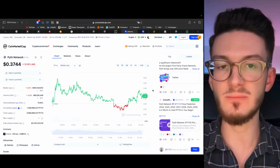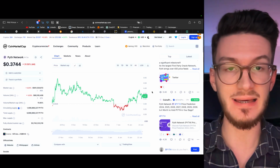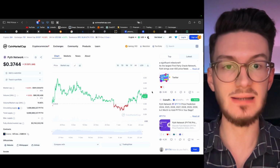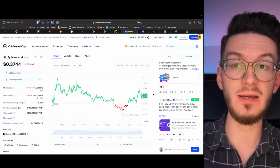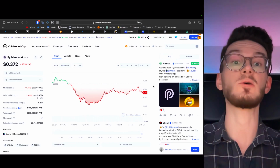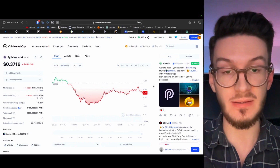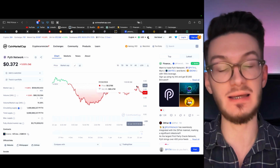One more thing to mention before we get into some of the concerns is that PYTH token is a governance token for their own DAO. So you can stake them to gain voting rights, but there's no APY, so you won't get any more tokens out of it. So my first concern for this project, PYTH Network, is the fully diluted market cap.